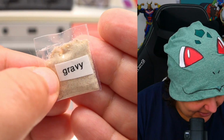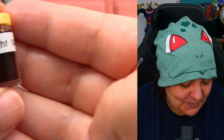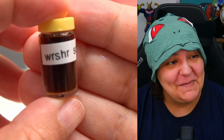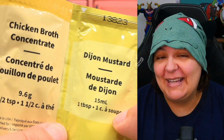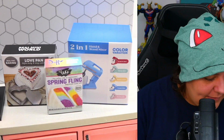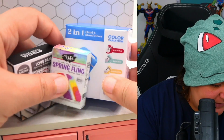Our gravy mixture. Some sauces were a little harder to pack, but I'm guessing here we have the Worcestershire sauce. Did I call it sauce? Worcestershire sauce. Oh my god. And then these ones came in the packaging as they usually do. We have the chicken broth and Dijon mustard. All right, so the first thing we're going to do is move these materials away.